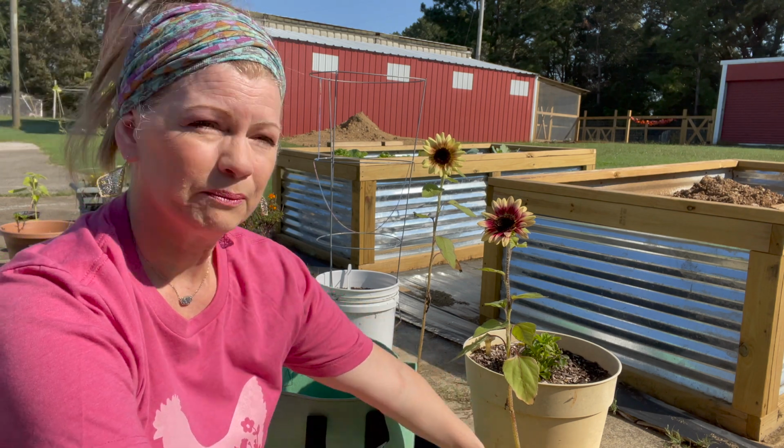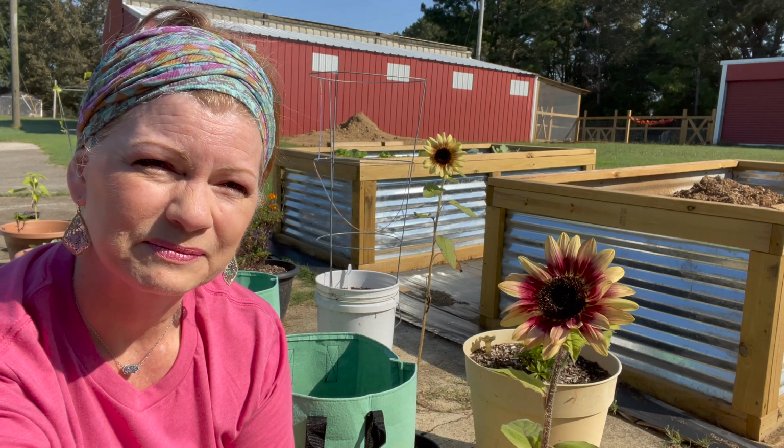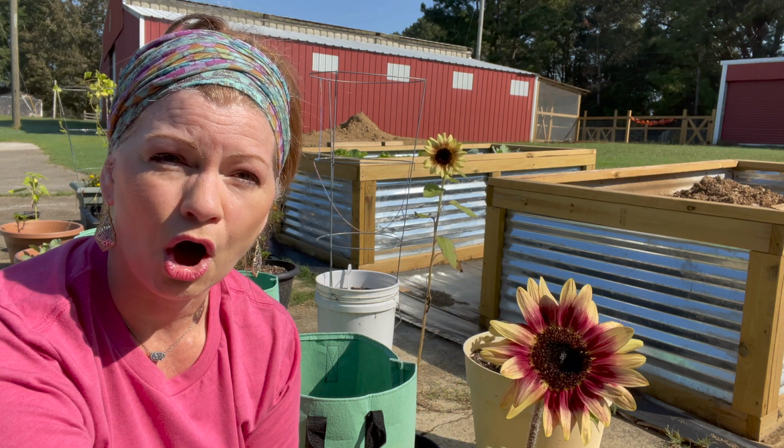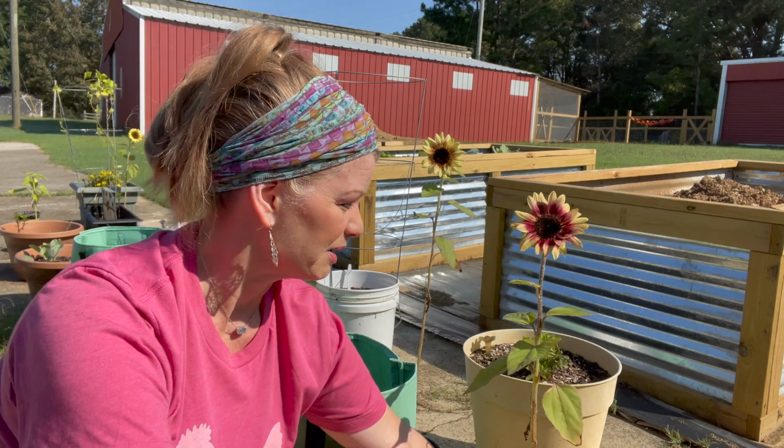They're called pro-cut sunflowers. You can see it close up. And I got them from Hoss Tools. And we were talking about it on Instagram.